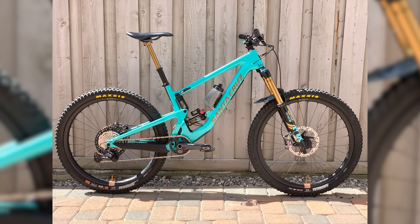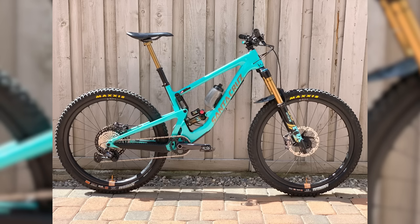I think that's a OneUp dropper post lever, because Fox don't do that lever. So that is definitely a blue turquoise lever. One other thing that blows my mind, he's gone into more detail than anything: look at the rims, look at the valve covers. They look like Reserve wheels. PT stickers. Do you like the PT sticker on the head? I think those are PT valves to match the logo graphic. He's gone into detail there.